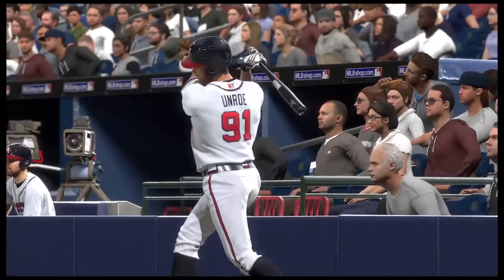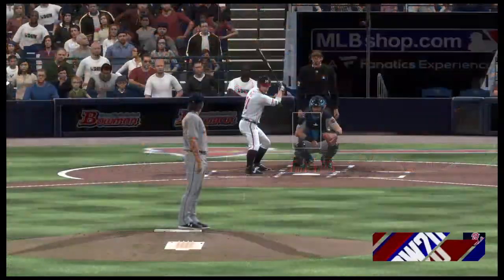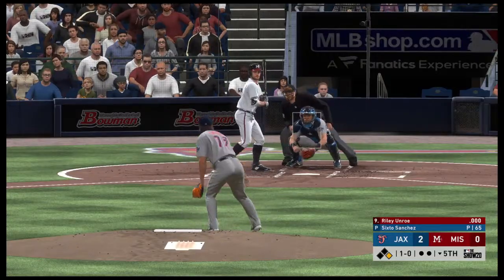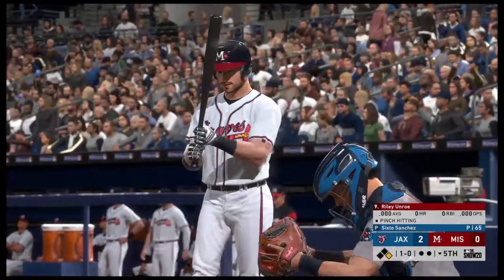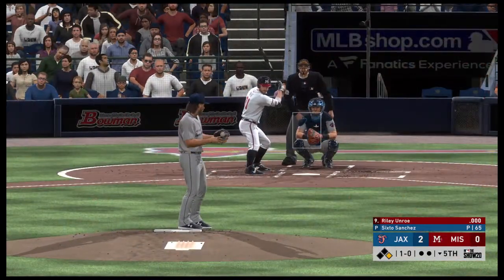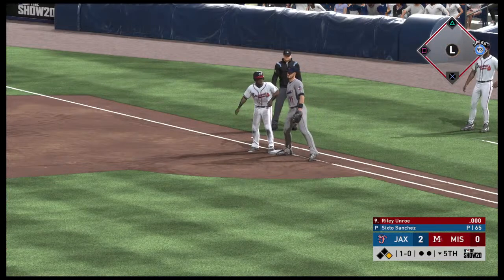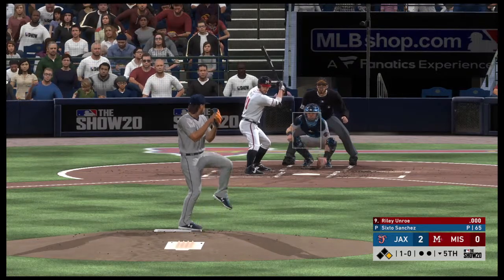Riley Unruh will grab a bat and hit for the pitcher here. Mississippi Braves, number 91, Riley Unruh. And he'll look at a fastball that doesn't miss by a whole lot. It's 1-0. A runner at first with no outs here. Throw over to the bag and the runner back. Now the 1-0.